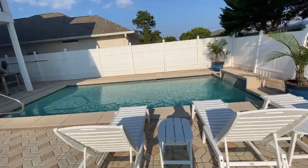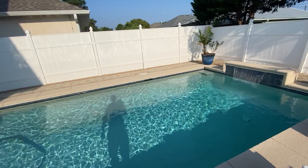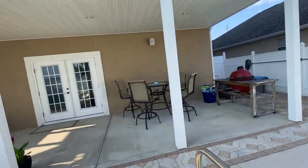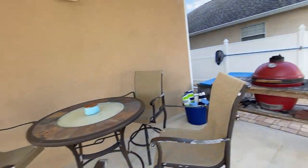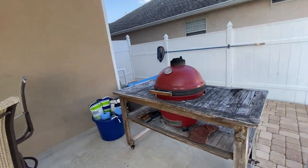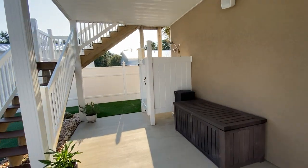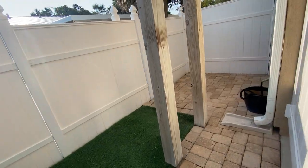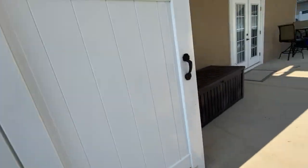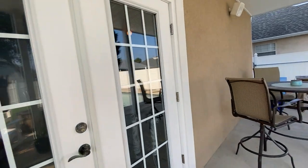Saltwater pool. Really nice size pool. This is a very expensive pool. Waterfall feature, covered space here with an outdoor shower, pool equipment's over there, outdoor grill, outdoor shower, little side area. Now we'll look at the huge garage underneath.